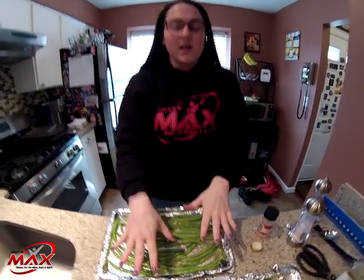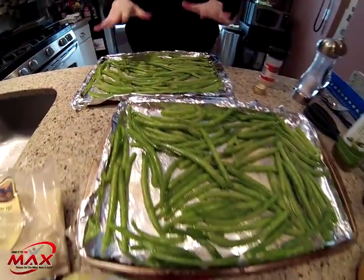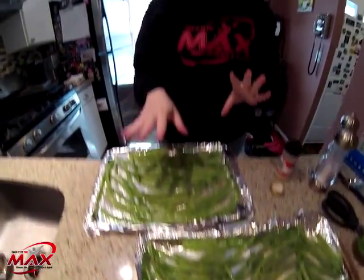And I've also preheated my oven for 350. I usually keep these in for about 30 minutes, but it really depends on the person if you want them really crispy or if you just want them slightly cooked. So as you can see here, I actually distributed out the green beans to do 2 different trays. This is actually 2 of the bags of green beans that I purchased from the supermarket.